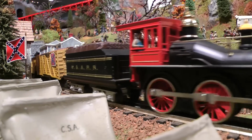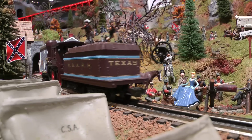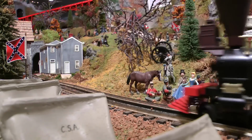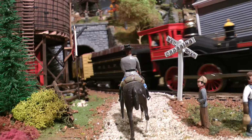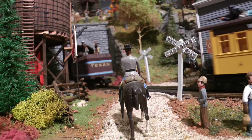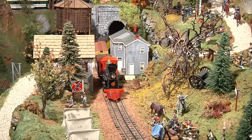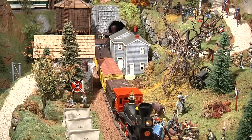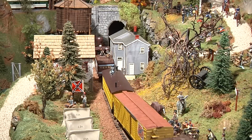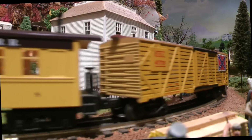The Misty Mountain Railroad has also recreated some of the more significant events in the history of the South. One of the greatest stories to come out of the Civil War was the Great Locomotive Chase. The Misty Mountain Railroad has a very effective representation of that epic chase. The Union soldiers are trying to make their escape over the railroad in the General, while the rebels are giving chase in the Texas locomotive.